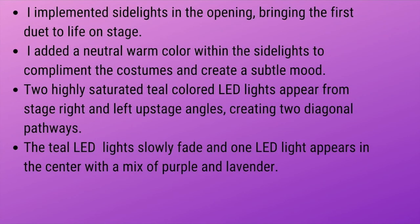I implemented sidelights in the opening, bringing the first duet to life on stage. I added a neutral, warm color within the sidelights to complement the costumes and create a subtle mood. Two highly saturated teal-colored LED lights appear from stage right and left of stage angles, creating two diagonal pathways. The teal LED lights slowly fade, and one LED light appears in the center with a mix of purple and lavender.